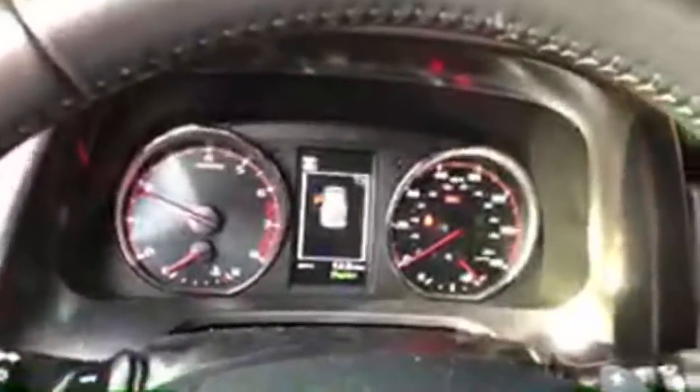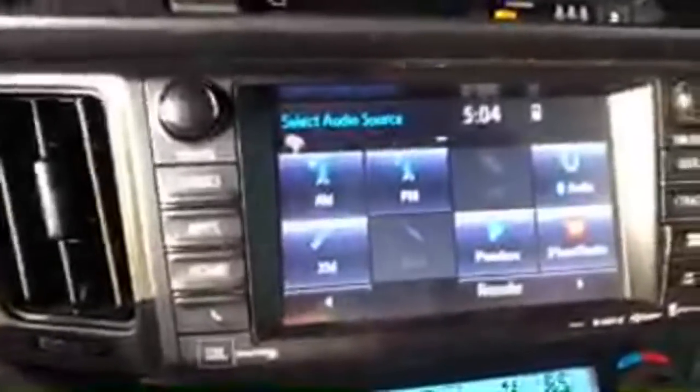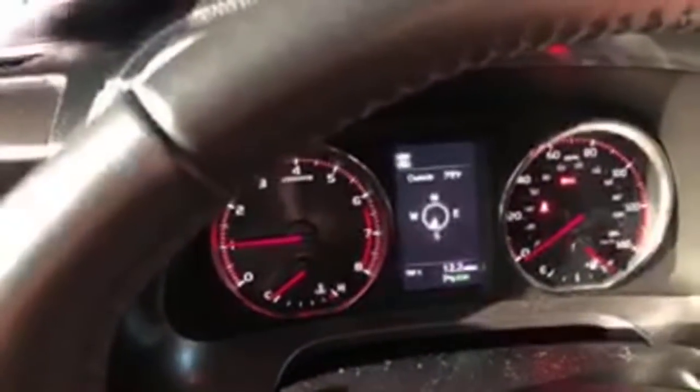All right. Okay, so it says this right here on the screen. Just push that. And then over here, we need to reset the light. It's on trip A. Oh, thank you. Thank you so much. So to reset the maintenance light, let's turn off the car.